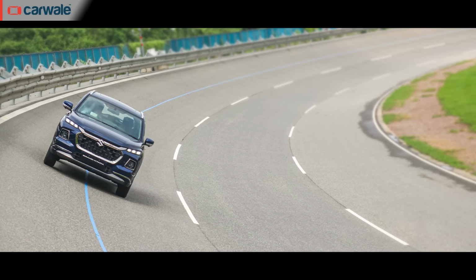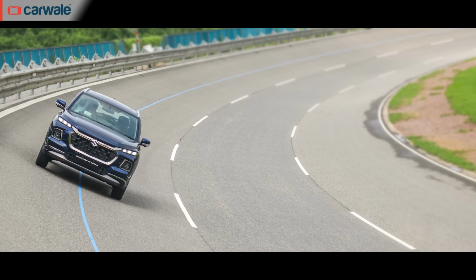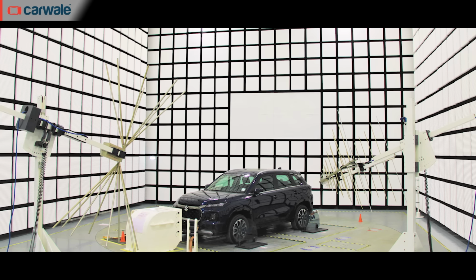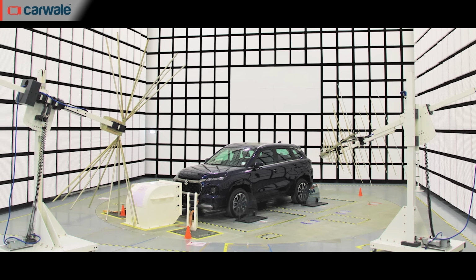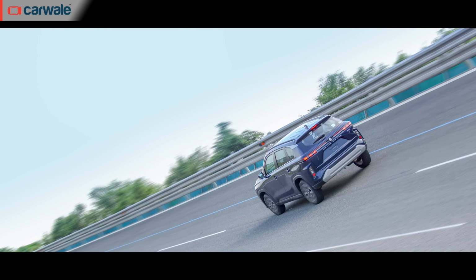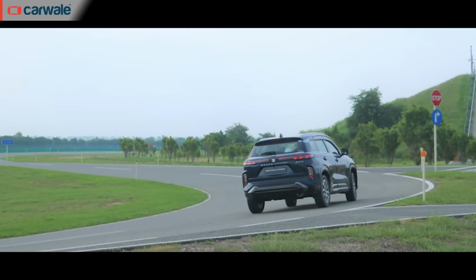The only thing is that we drove the car at Maruti's R&D facility at Rohtak. They have 33 test tracks and about 250 labs. We were only allowed to use 3 test tracks. We drove it on the high-speed oval, we drove it on the city circuit, and of course the highway circuit.